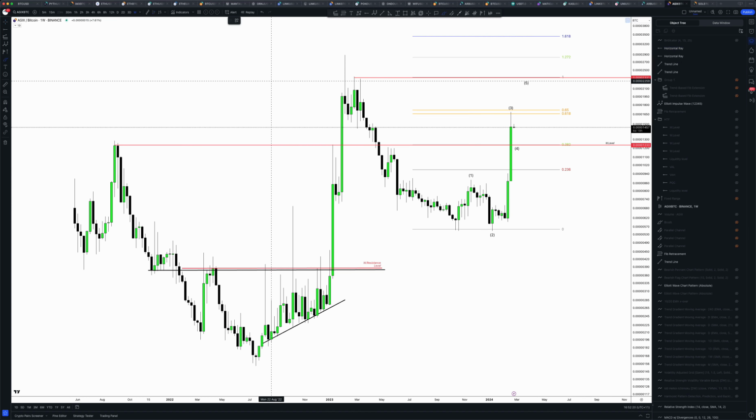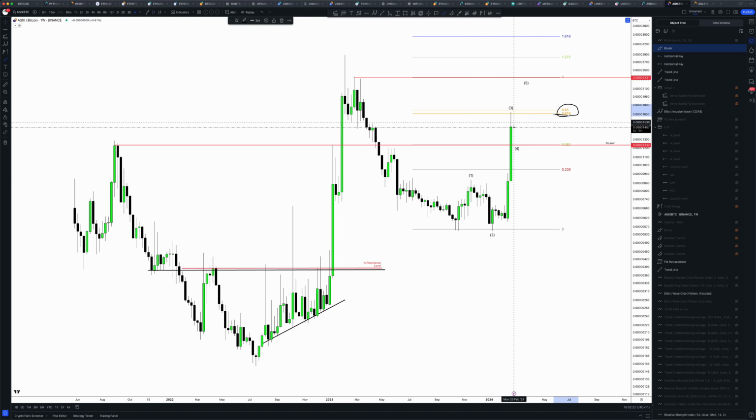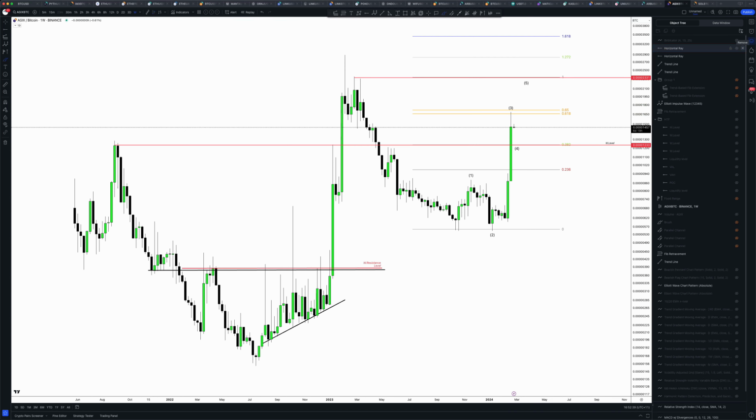Sure enough, can you see why it is resistance? AGIX hit a resistance at the 0.618. Now, why is this significant? Well, there are a few reasons why I think this will not go past this for a while. I think it will range, and we'll talk about that now. And I'll give you a comparison.